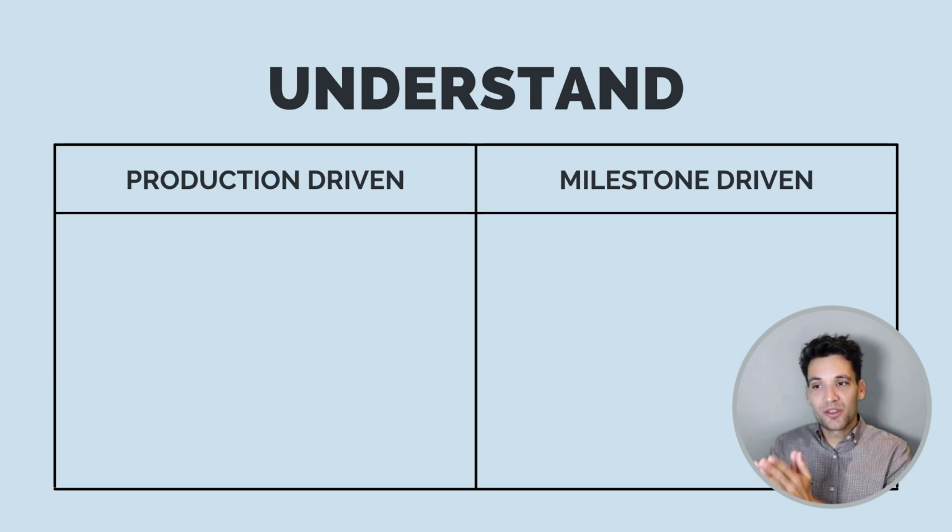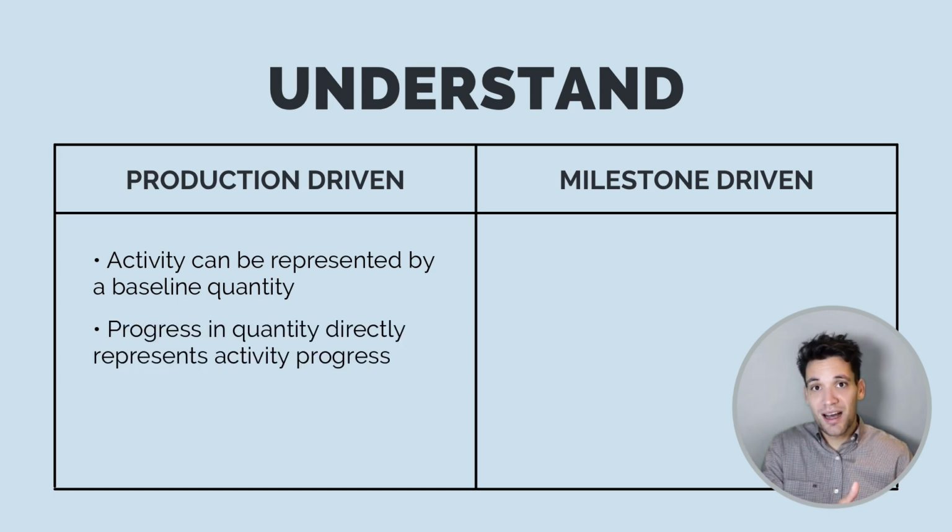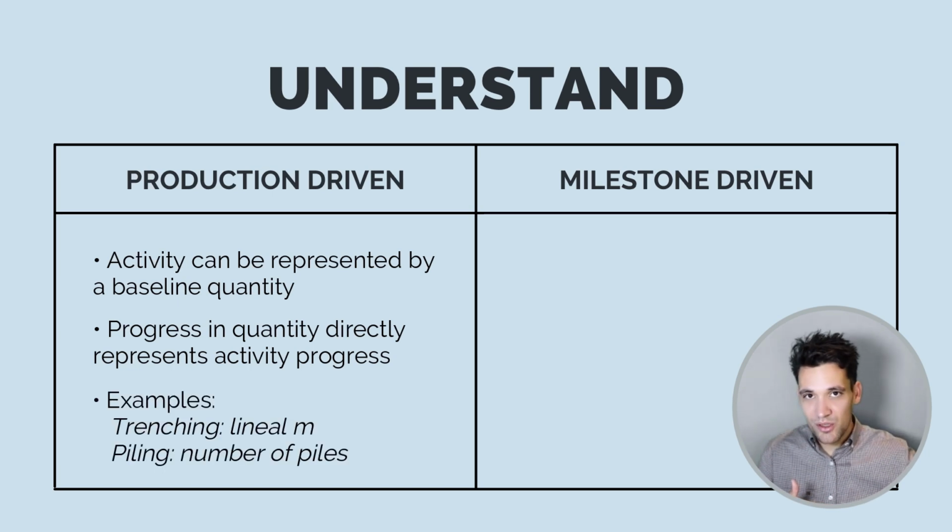Okay, so first when I say we need to understand the activity we're tracking, we really want to understand whether it's a production-driven task or a milestone-driven task. Production-driven task means the activity can be represented by a baseline quantity. The progress for the task is the quantity of work complete. For example, if we know we need to do 10 kilometers of trenching and we've done 500 meters of trenching, we've done 5% of the work. For example, piling, that's another production-driven task where the percentage complete is just represented by the number of piles completed versus the total numbers of piles.